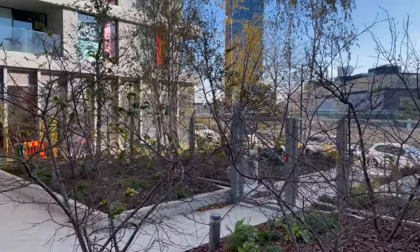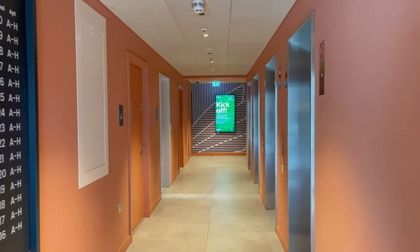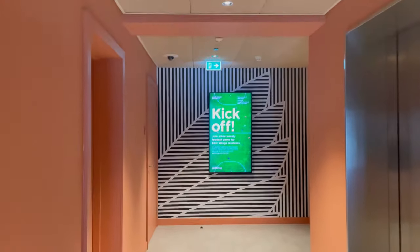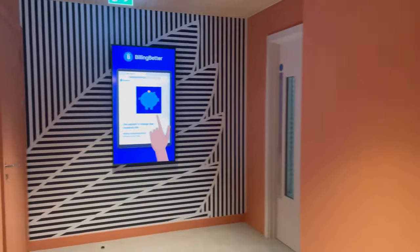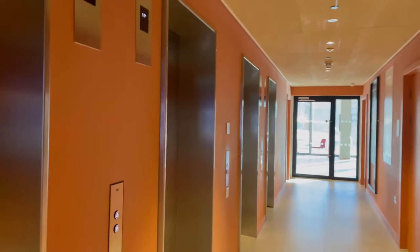I have a private garden. You cannot get in there unless you are a resident. Here we have elevators, and I really love those TV screens because they show different places and events around the area, so it's kind of useful. And I believe that somewhere there is a bike storage, but I'm not sure where because I don't have a bike. Let's check the elevators.